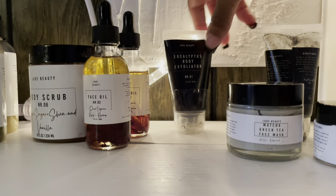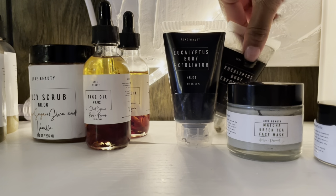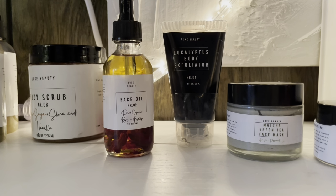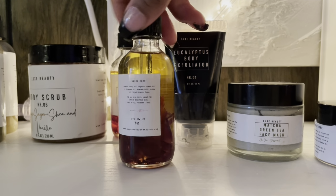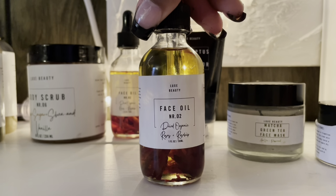I am obsessed with this product, and I just keep raving about it, not just because I made it, you guys, but just because I genuinely love good quality skincare. All right, guys, moving on to my rose oil. It's like a luxurious body and face serum, you guys. Look at this. Look at the beautiful, oh my gosh.